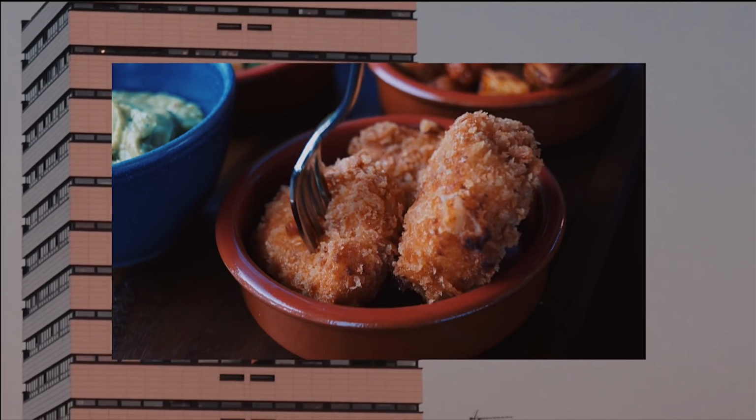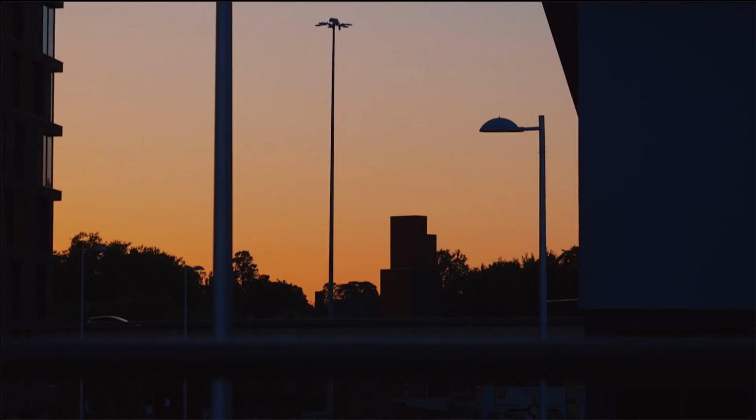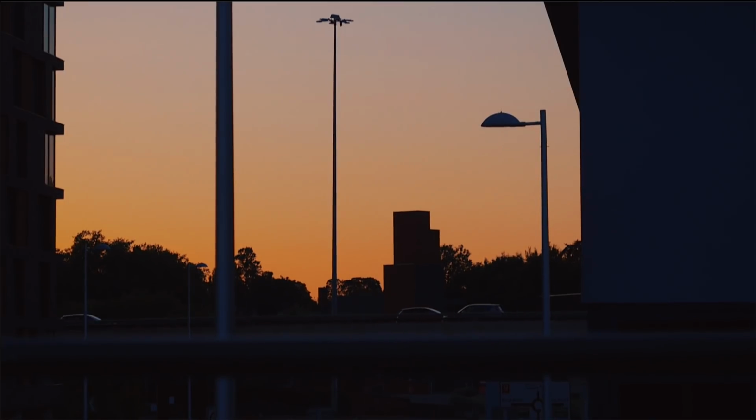Shortly after that, I got a train back to London, and that concludes my day trip, eating and exploring around Coventry. It exceeded expectations, it left me wanting more, and I'll definitely be back.